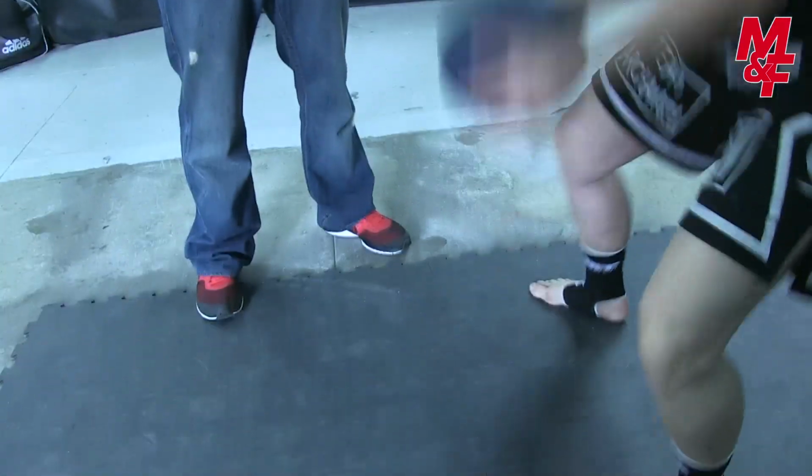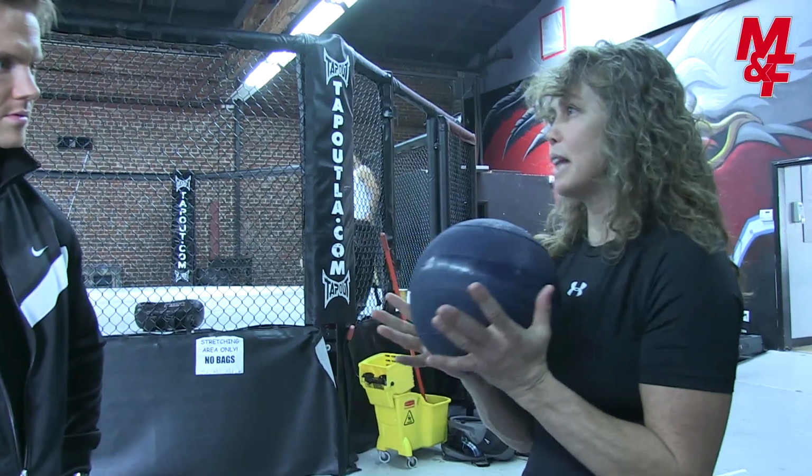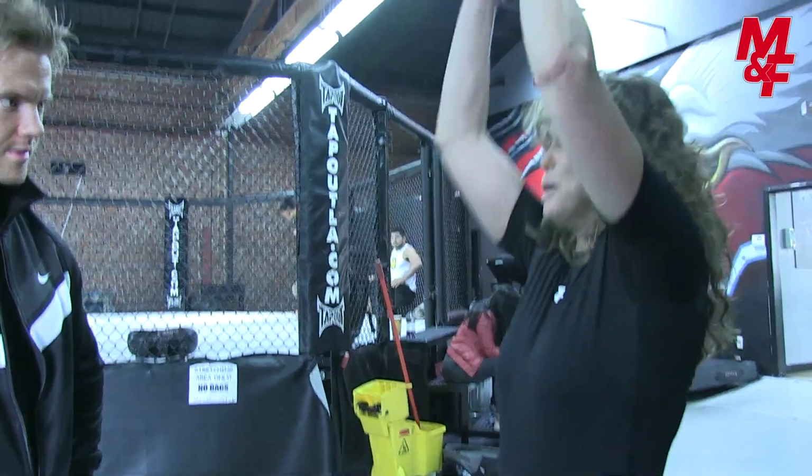Now, this fun little ball is what we call a slam ball. It looks a lot like a medicine ball, but it's a slam ball. 20 pounds? 20 pounds. Okay. Not too big, not too heavy. However, the key with this slam ball is to slam it down on the ground and try to catch it as it bounces up and then come back up and do it again.